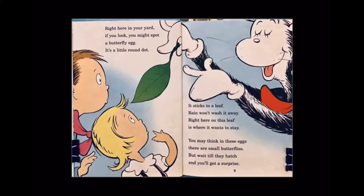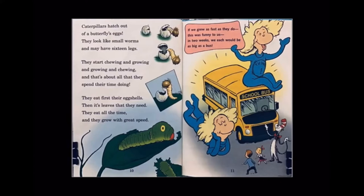Caterpillars hatch out of a butterfly's eggs. They look like small worms and they have 16 legs. They start chewing and growing and growing and chewing, and that's about all that they spend their time doing. They eat first their eggshells, then it's leaves that they need. They eat all the time and they grow with great speed.